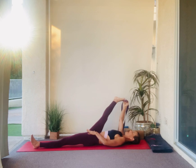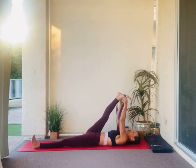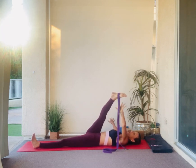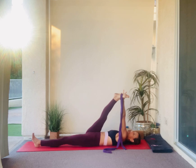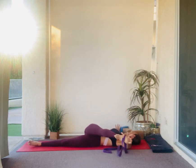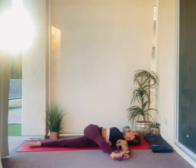Drawing that right leg back up. Beautiful. This is where we're going to either take the strap and adjust it to our left hand, or we're going to take the hand to the outer left foot and we're going to adjust onto this left hip. And I'm extending my right arm to the ground and I'm gazing over the right shoulder and feeling that release of the upper and the middle back.